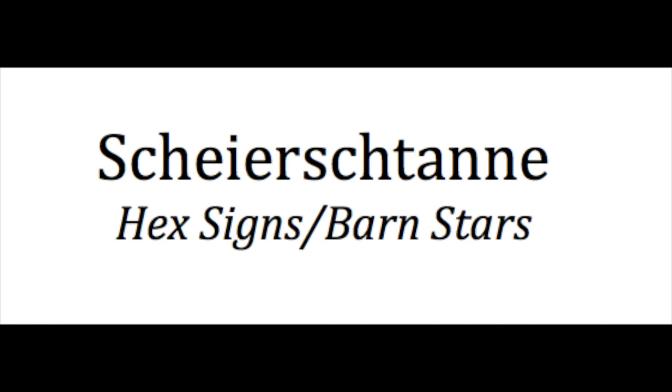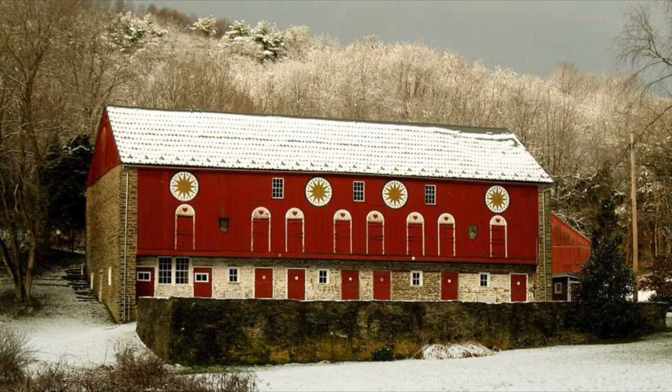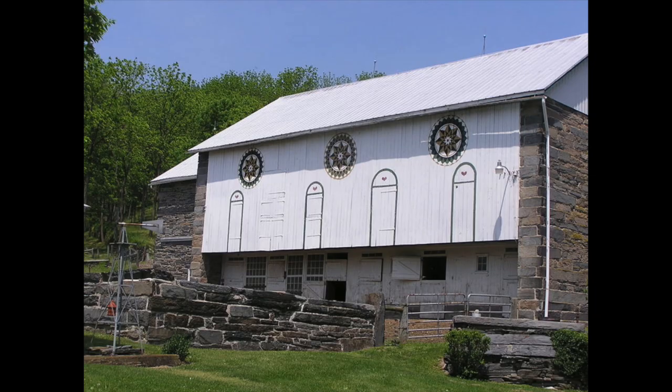The word in Pennsylvania Dutch is barn stars, not hex signs. Hex signs was a term that was invented later on. And as you drive through Pennsylvania Dutch country, particularly Southeast PA, Berks and Lehigh has the highest concentration of hex signs, barn stars, still around. They are probably the most publicly visible aspect of the Pennsylvania Dutch culture. You'll see them on our barns.